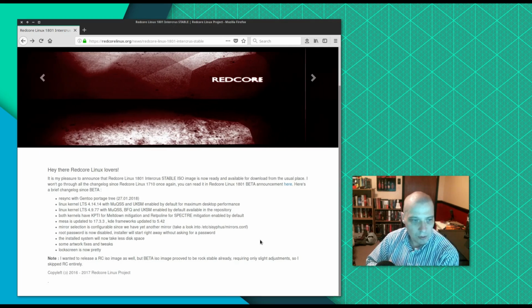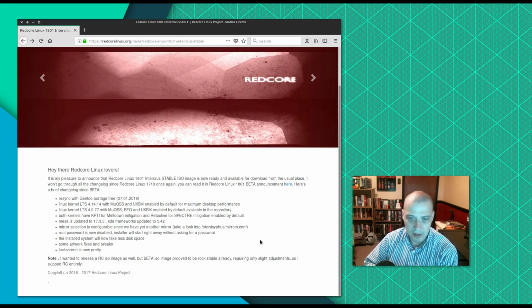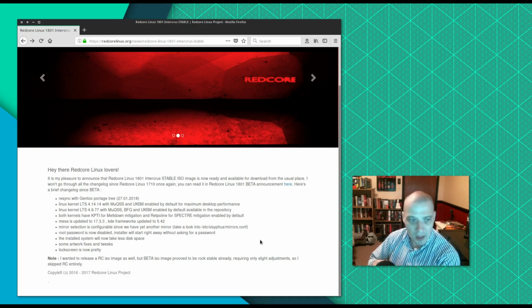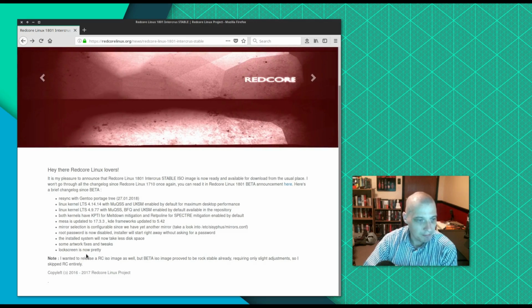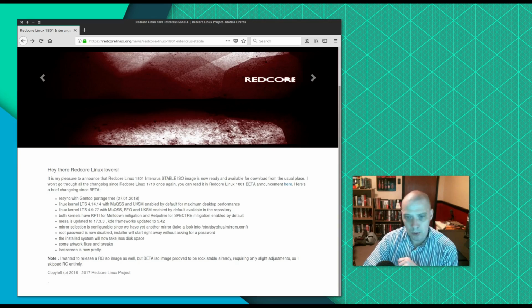The installed system will now take less disk space. That's great too. I think I did critique that my initial review of Redcore took a little bit too much disk space. There's also some artwork fixes and tweaks. That's great. It's always nice to make your distro more polished, more professional looking. And they also mentioned that their lock screen is now pretty. Always good to have a pretty lock screen. So anyway, I'm going to pull down the ISO and install this inside VirtualBox.